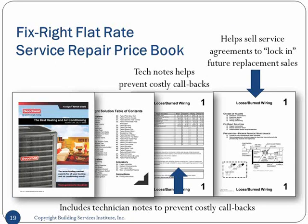Now, the Fix Right Service Repair Price Book won first prize at ComfortTech 2010, probably because of the way it communicates not only with the technician but also with the consumer customer. There are reminders on all critical repairs to remind the technician to do certain types of tasking to prevent costly callbacks. But there's also the means to, on every single repair, communicate to the consumer customer the need for periodic maintenance, which helps you lock in future replacement sales.